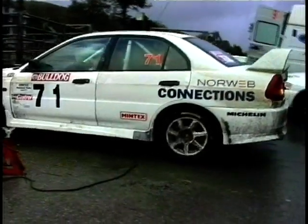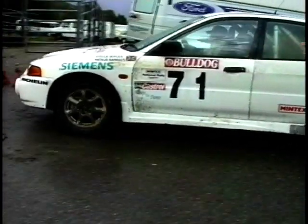With no problems reported, the team head off for a blast through one of the most famous rallying arenas in the world, Dyfi Forest.